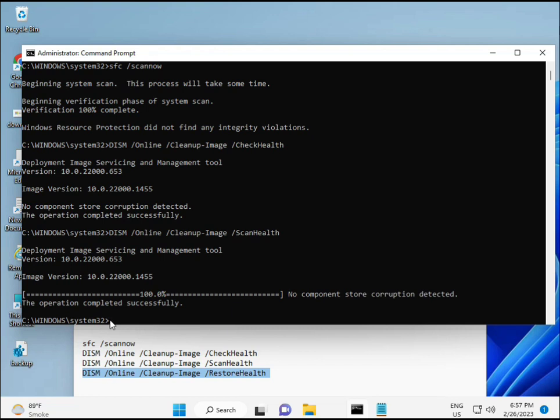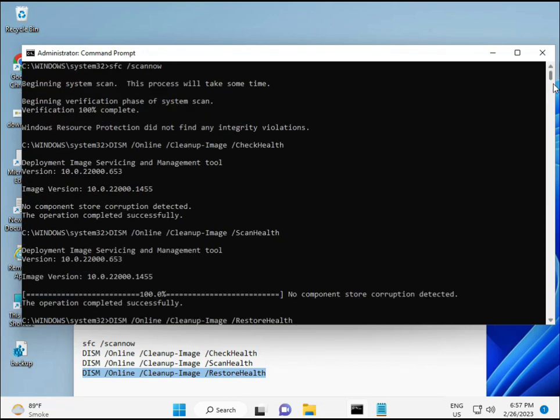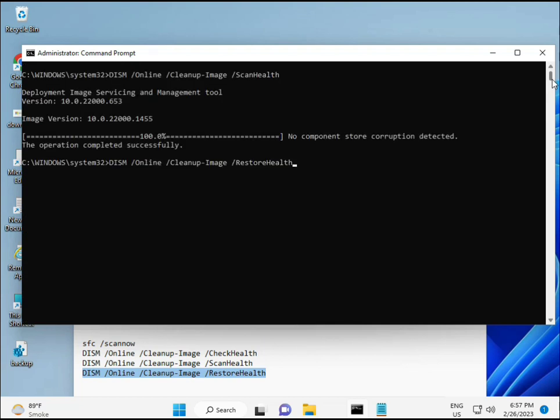Then guys, your process is complete. The fourth command is also done. When your system restarts, check your problem; it is 100% solved.